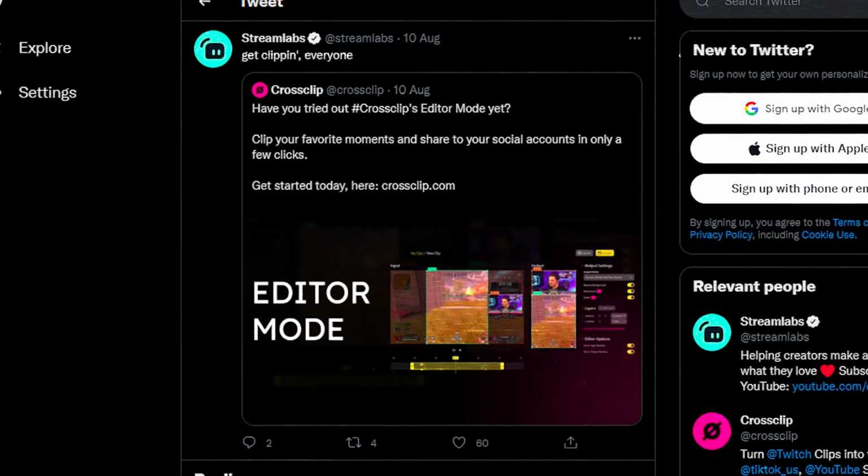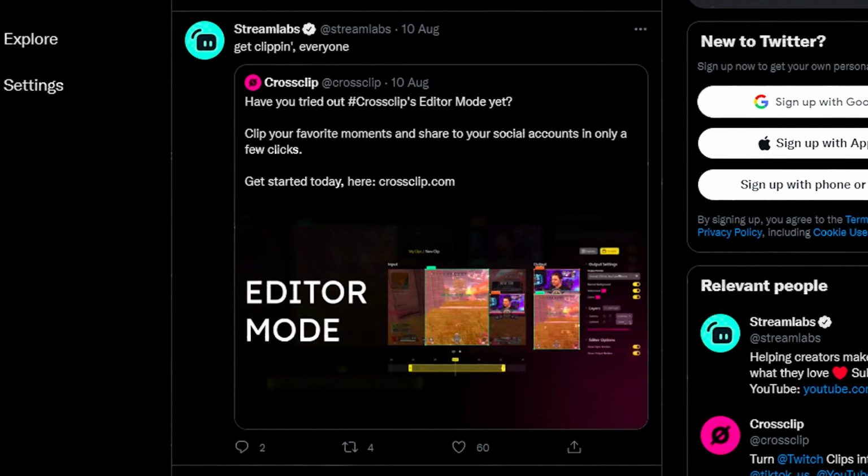Streamlabs OBS posted a video on Twitter alerting people of their new platform, and I was pretty amazed by the whole system. There's also another one called Twitch Leecher, which is a lot more popular between a lot of other bigger Twitch channels, and there's Twitch's native download option. I'm going to show you how to use all three of them, so let's check it out.